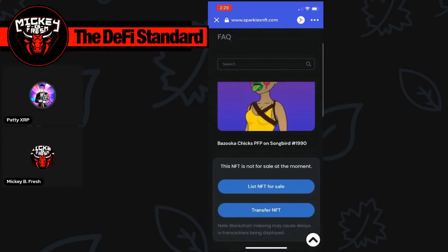I selected one of the NFTs here, and you can see we have a button for listing the NFT for sale and also transferring the NFT. So let's say I wanted to gift one to Mickey, I could hit transfer NFT. I would input his address there, and that would allow me to send it without requiring payment.